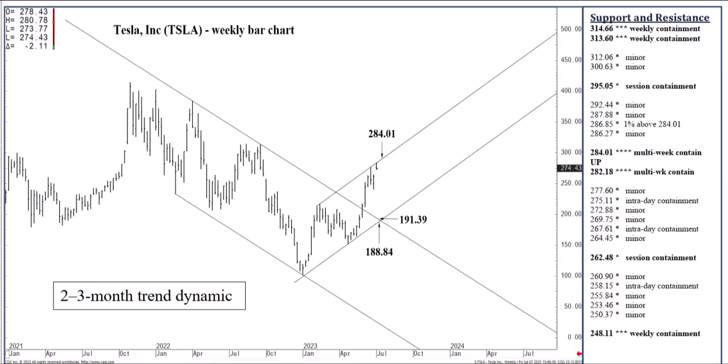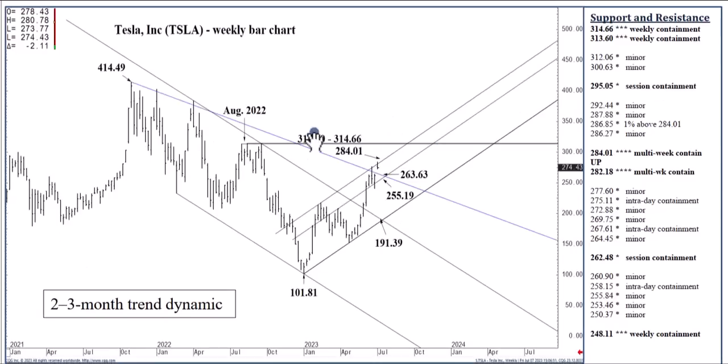At the very least, if you've been playing the short side up to this point, and maybe you're long out of the money puts, maybe you're short the stock itself, and we happen to close at 286.85 or higher today, I would recommend covering that short position, whatever that is, and consider going long. Long could be buying 313, 314 out of the money calls that don't expire for at least, I would go a month out on this. And overall, 414.49 becomes our 3 to 5 month target.